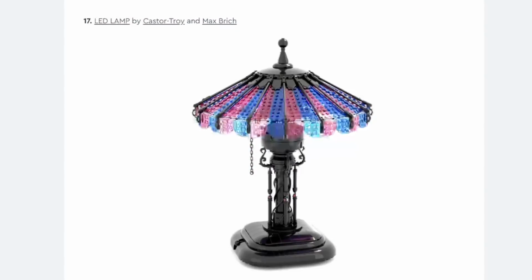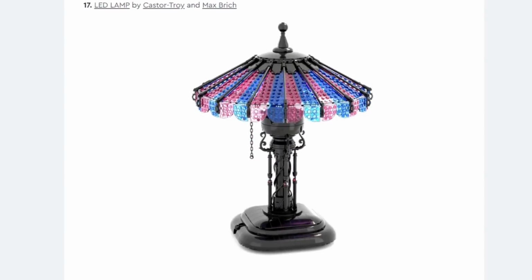Then we have the LED lamp. This is interesting, and it's cool that this actually works. I like the translucent pieces as well. Very unique idea.